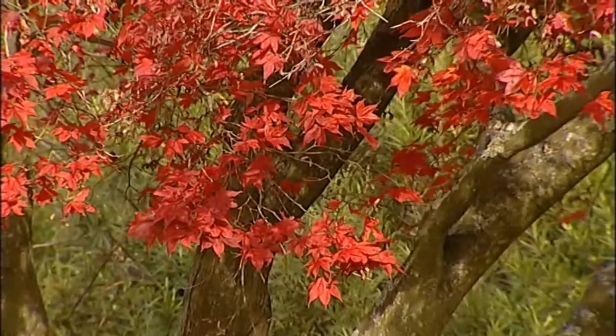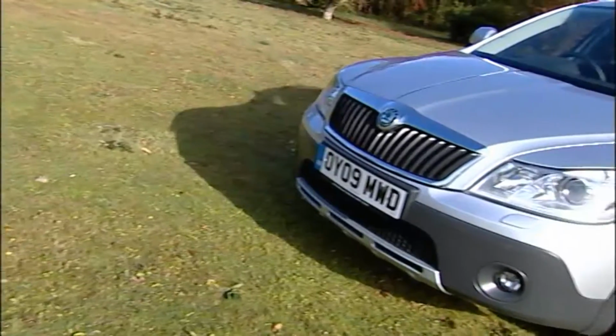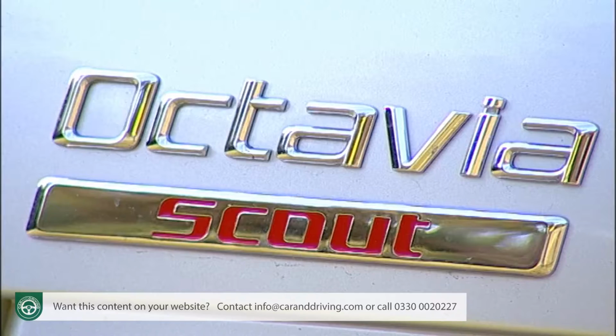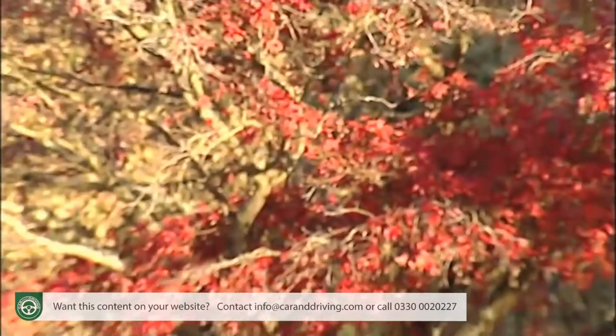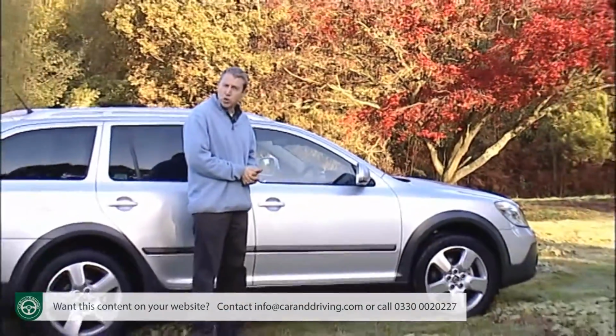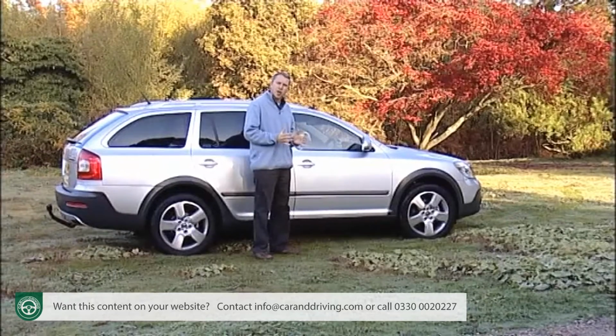If you're after an all-wheel drive estate car with a modicum of off-road ability, decent space and a relatively affordable price, then Skoda's Octavia Scout makes a sensible choice. As sales of conventional 4x4 SUVs flounder, the motor industry has come up with a couple of alternatives that keep this class of car's chunky good looks and at least some of its off-road ability.